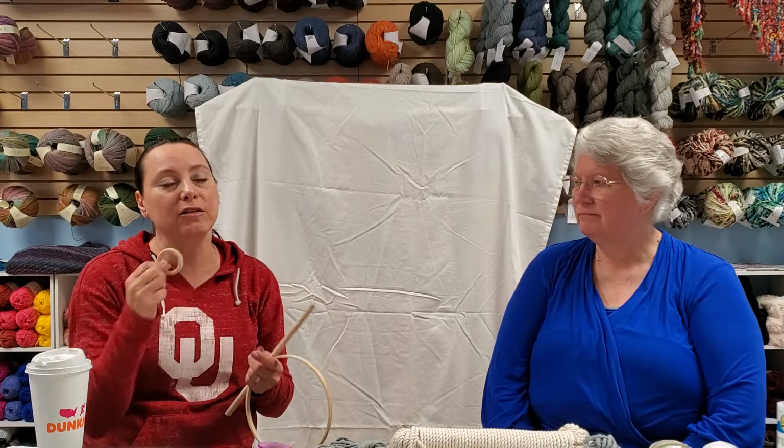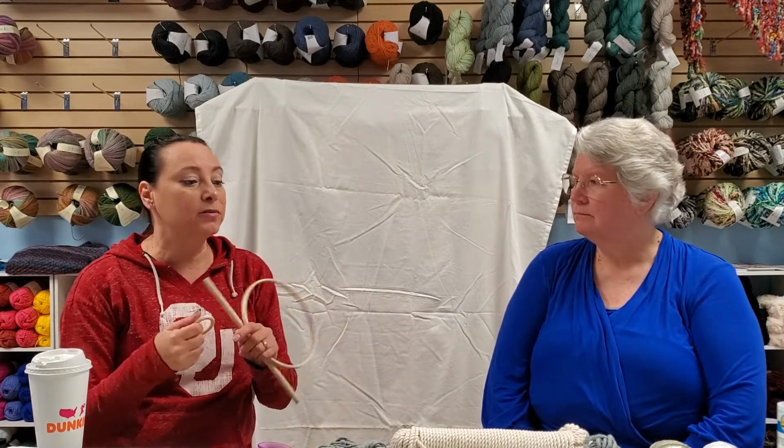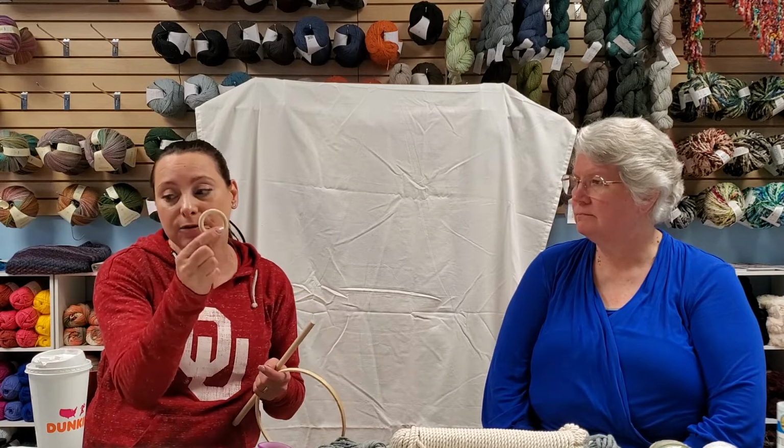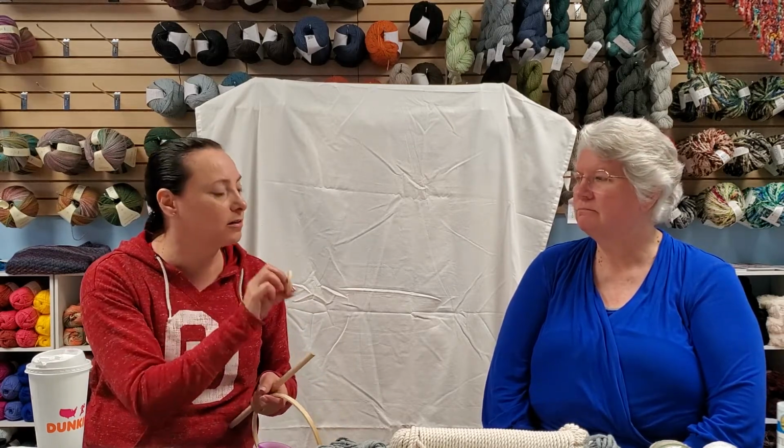Some people like the wooden because they're more sustainable. Some people like the metal rings because they're not breaking. So they do have choices, and there are even plastic ones that I have, but I haven't tried anything on the plastic ones yet.